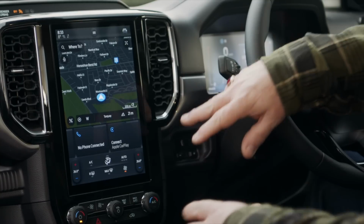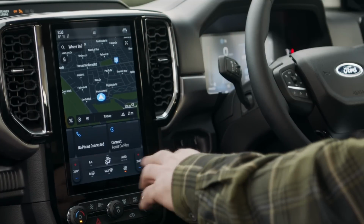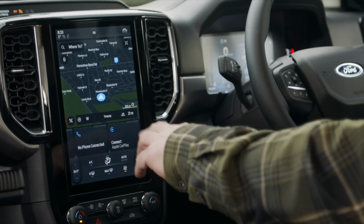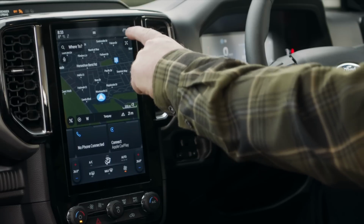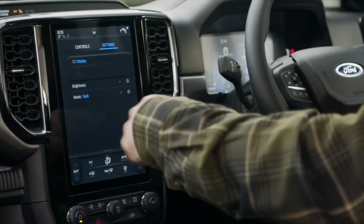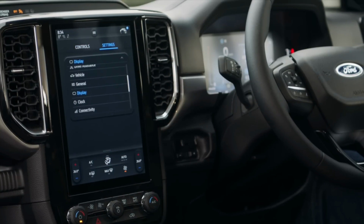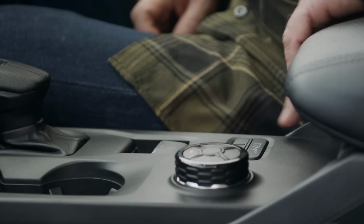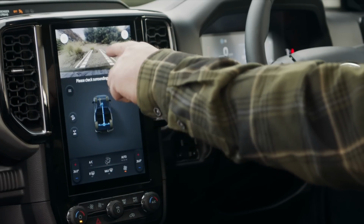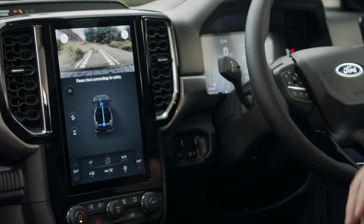So what you've got here in this big screen in the centre, your usual things with your temperature controls, your audio, Apple CarPlay, sat navigation, and you go into the vehicle settings for all your towing applications and settings for the display. But when you want to go off-road, get into your low range and terrain modes, you hit this off-road button. That gives you the vehicle down here with the settings, forward view camera, which shows you directly in front of the vehicle, which is great for those blind spots directly in front.